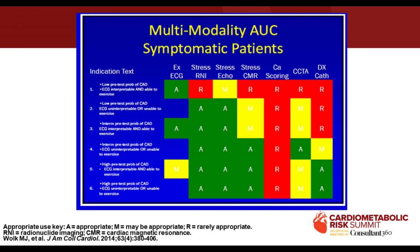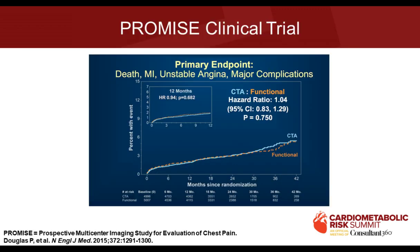Here is the multimodality AUC presented in a different form, but you can see here in the second column, stress MPI is appropriate for all of those people, whereas in CTA, most of the time it gets a yellow rating. I suspect that will be changing, though, over time. So the biggest study that's come out, although I did this slide prep before the SCOT-HEART study came out a couple of weeks ago at the European Society of Cardiology.